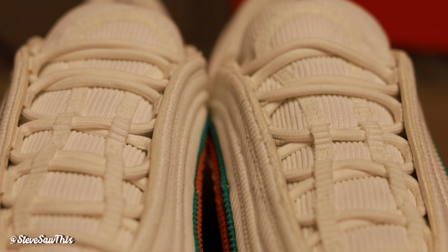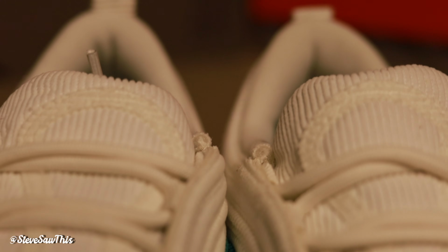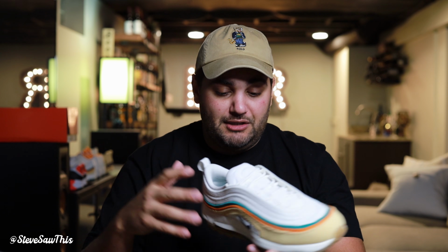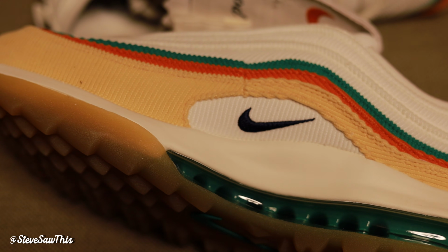I would probably mess with getting some different color laces. Maybe something like green, or a gold match here, or maybe something completely off the wall, like a gray or a red. You never know what could work. I think that's something to toy with if you want to add a little bit more of a personal touch. But overall, it's a super clean look.